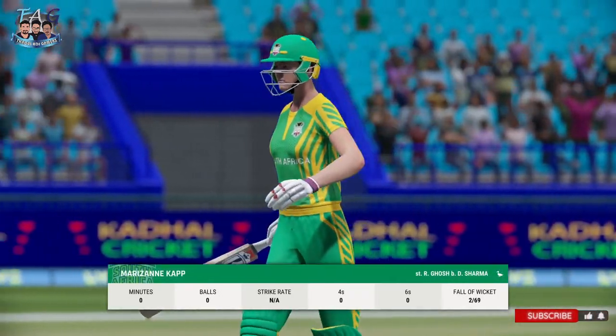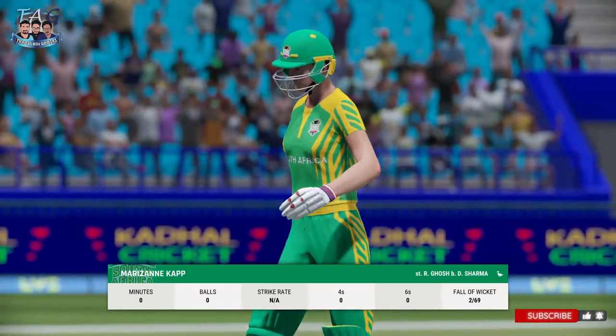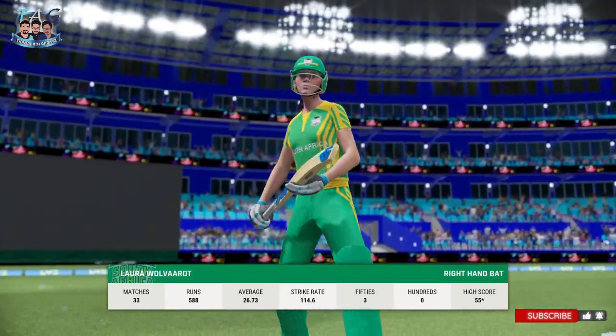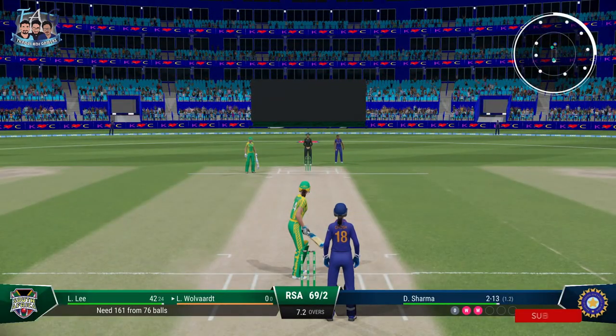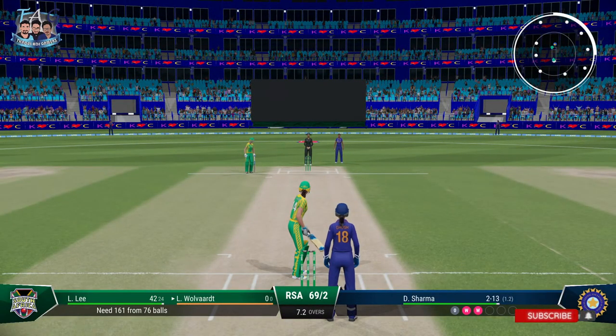Two down, the long walk back to the pavilion for them. This could be a huge swing of momentum. It's a long way to walk out here just to walk straight back. They'll want to get their eye in first and then push on.